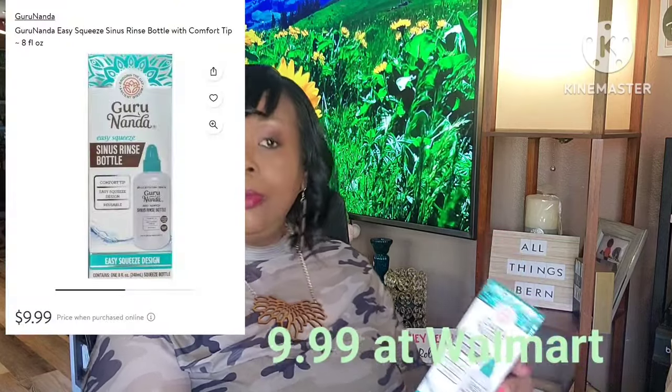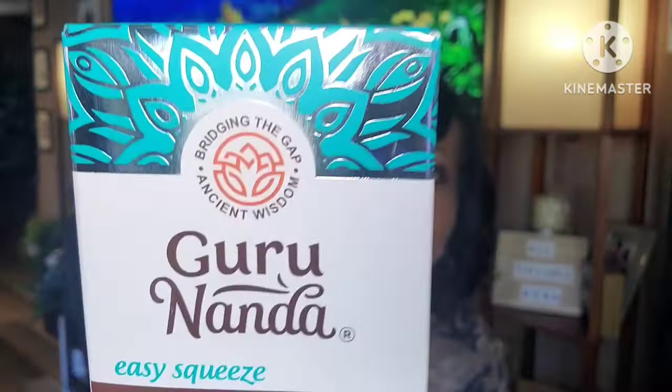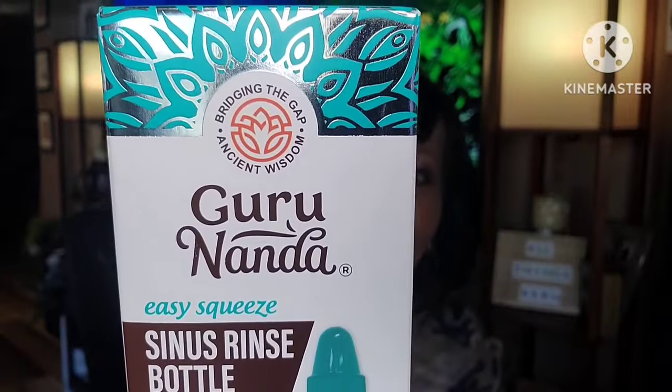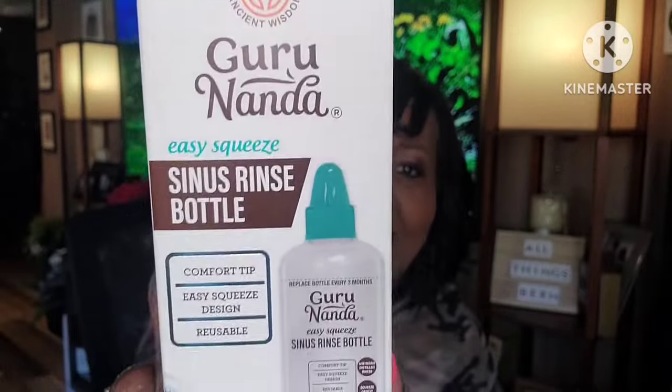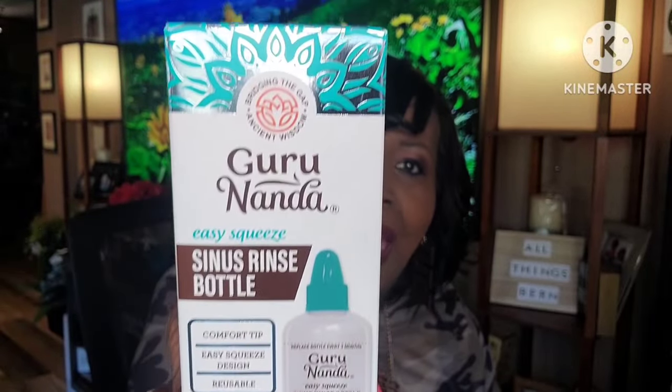Yeah, that's all it says. It's just this comfort tip, easy squeeze design, and it's reusable. So I was like, what? So that is what it looks like. You know, this is name brand. I have to look this up and see how much it costs.